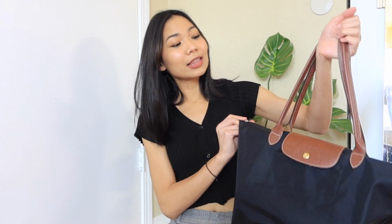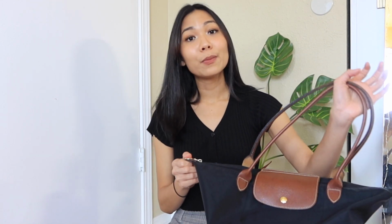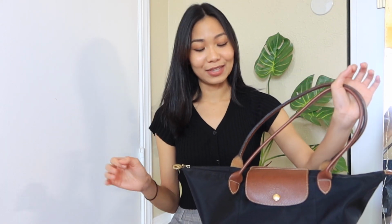So this is how my bag looks like. This is the large Longchamp in black color. I think black is very classic and can match with every occasion, so that's why I picked black color. I'm always thinking about what I'm going to use most, and I decided to purchase this because I know that I'm going to use this a lot. I go to school most of the time. This fits pretty much with everything, and I love this totally.